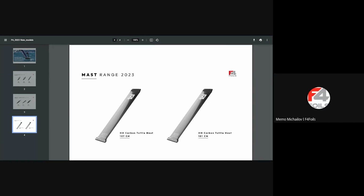The only other option, if every once in a while you're going to shallow locations, is to go to the shorter aluminum masts, right? We have those starting at 72 centimeters, going to 85 centimeters. So if you're going occasionally there, they're fully compatible with all of our existing fuselages and wings. So you could use that, but definitely the 101 is not going to fit in one meter deep water, just physically impossible.